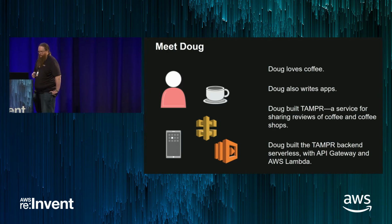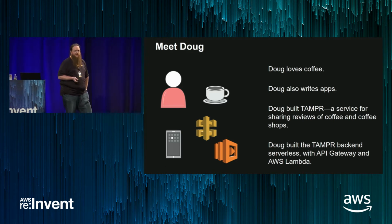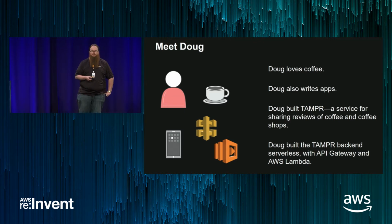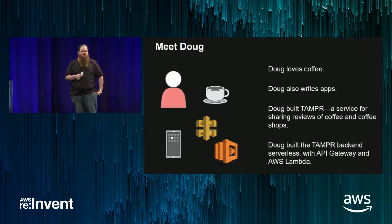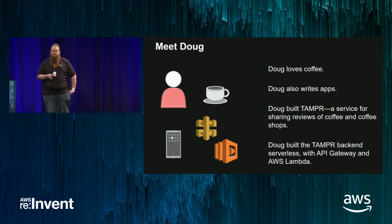Now that we've set the table, I want to introduce you to my friend Doug. Doug is a good Seattleite. He likes coffee. He also happens to work in the tech industry and writes apps in his spare time. So he's decided to link these two things together and build a service that he calls TAMPR. It's a service that allows customers to review coffee shops and coffee roasters. Doug's decided to build the entire backend for TAMPR completely serverless using API Gateway and Lambda.